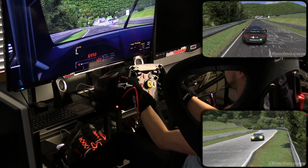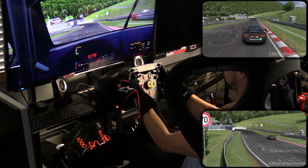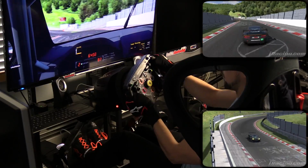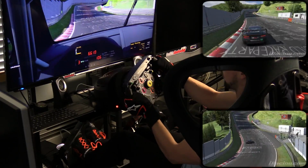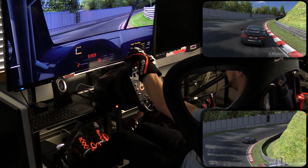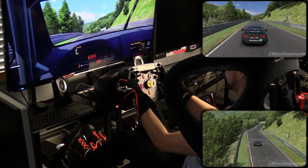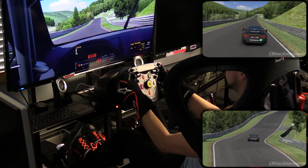Yeah, and this little section too is tough. Coming down this hill and into this left-hander, you got to brake hard for this. Down into second gear, kind of missed the apex there, and then up this hill. This seems a little slower than what I'm used to. Did that corner feel slower to you? Yeah, it's tight.